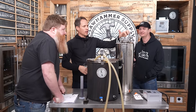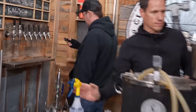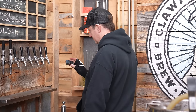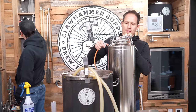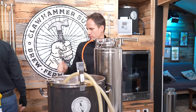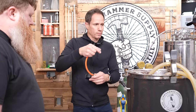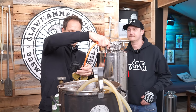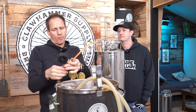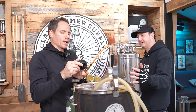Now, we do need to put an airlock on this. We don't want to just leave it like that. A little spunding valve? A little mini spunding valve? Yeah. I'm going to put it on, and we'll use the O2 tank to basically set the pressure. All right, cool. And what are you doing now? Just setting the pressure. 4.5, yeah. Oh, that's getting in there. There we go, finally.